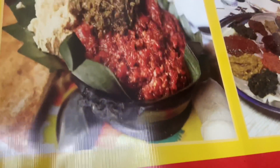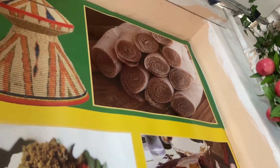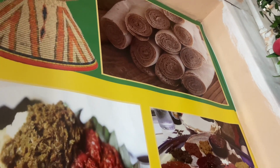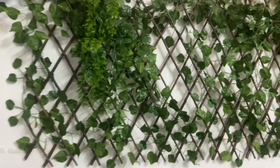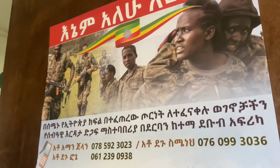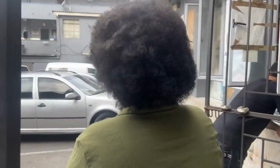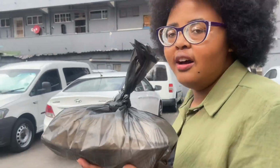So this is Doro. And then that is Shiro, and then there is Gipo, and then the other one is Marari. So that's like the menu of the food that they have, and that one is Jara. Takeaway, and we're gonna go in the car and then I'm gonna try it out.